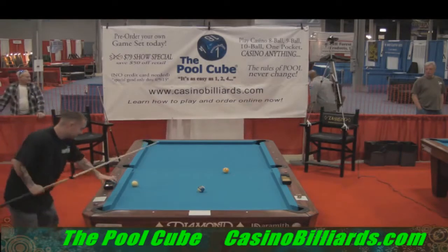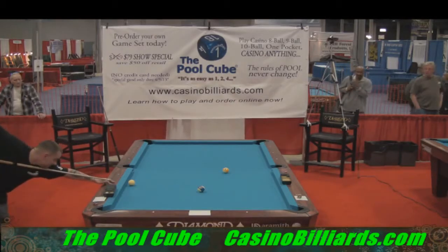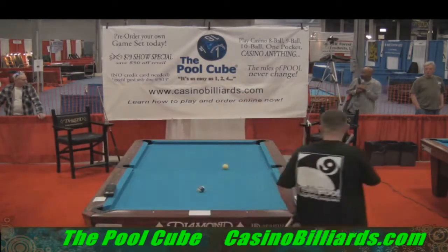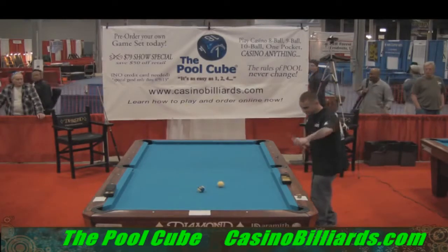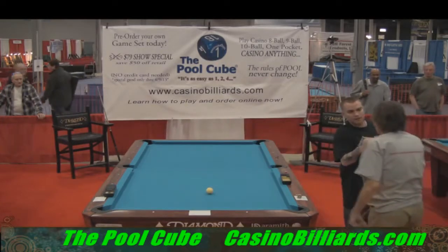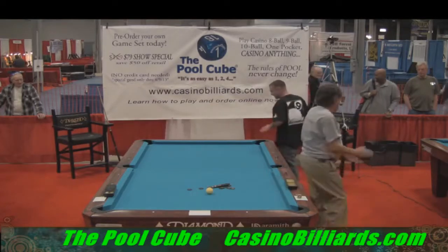Casino 10 ball is a regular game of 10 ball by the standard rules, played with the Casino Billiards game set. Casino Billiards game set consists of 2 chip caddies, 100 chips, 50 for each player, and 3 pool cubes. And it looks like Josh has taken the game and the set.